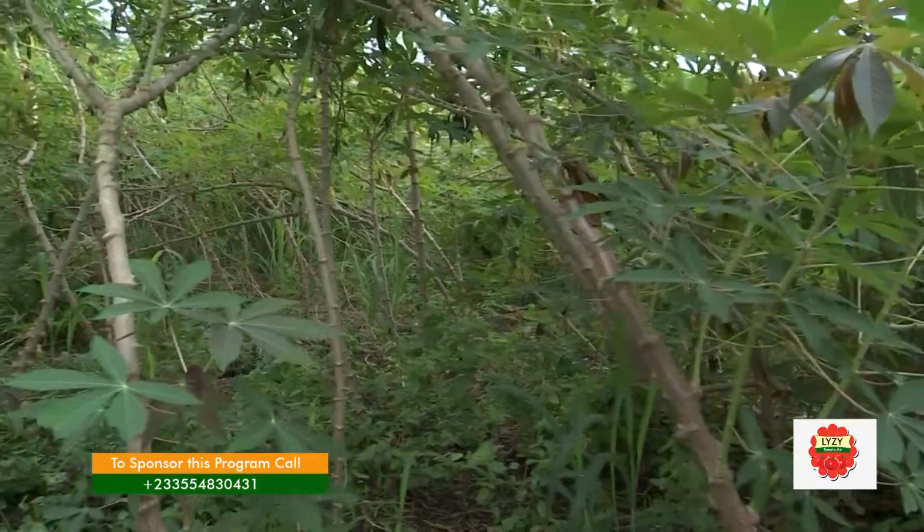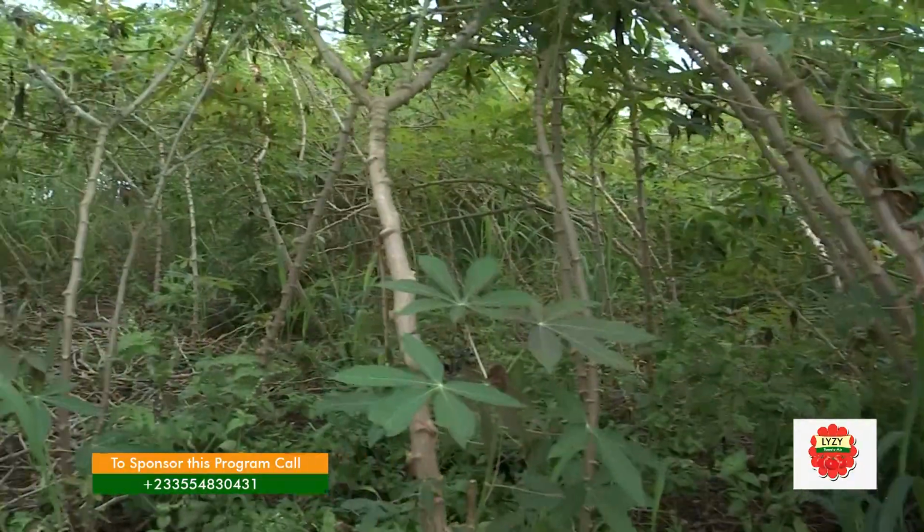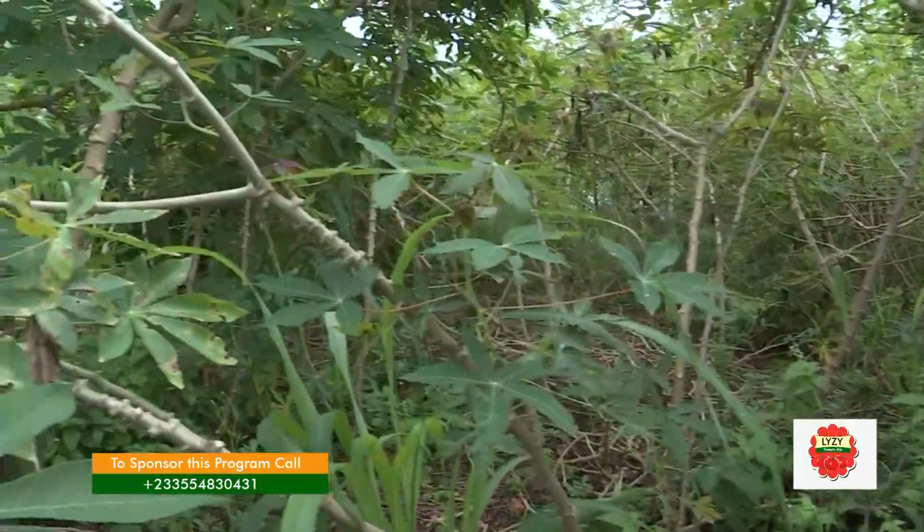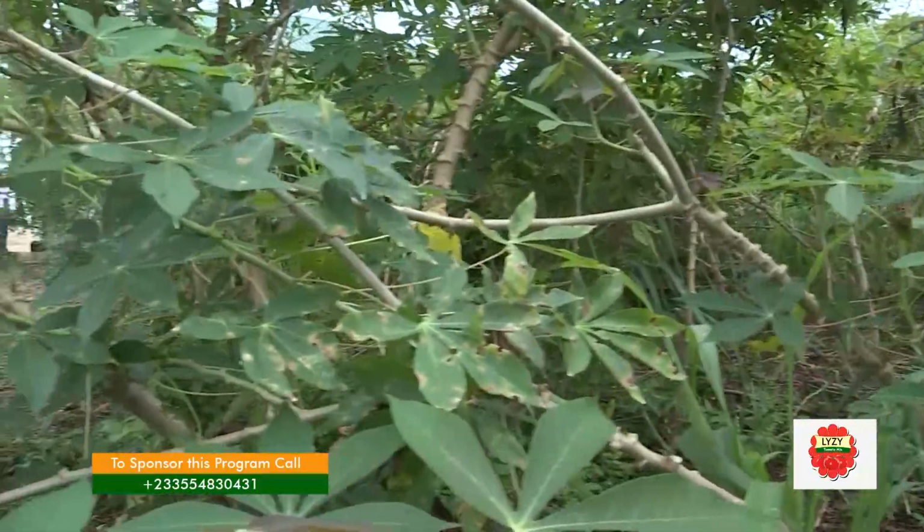And they all mature within a maximum of 12 months. All the 5 varieties are mature and ready. Great. Now, with this 1-acre farm you have, okay, how do you come by the planting material?